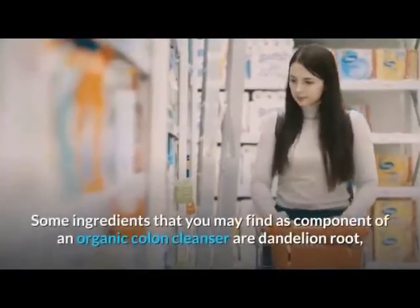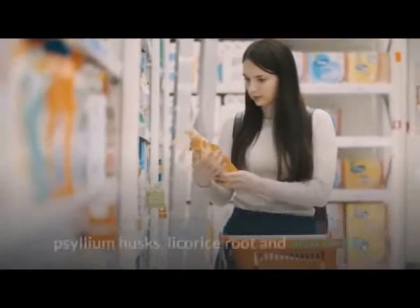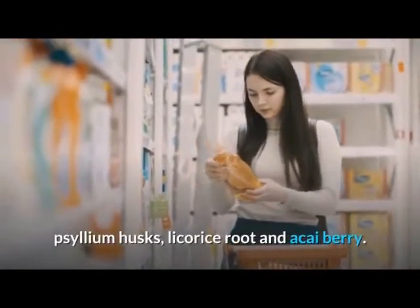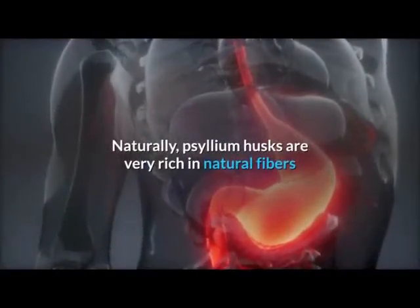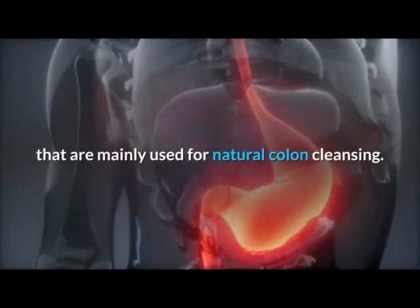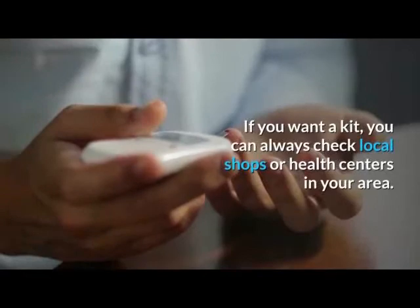Some ingredients that you may find as components of an organic colon cleanser are dandelion root, psyllium husks, licorice root, and acai berry. Naturally, psyllium husks are very rich in natural fibers that are mainly used for natural colon cleansing. If you want a kit, you can always check local shops or health centers in your area.